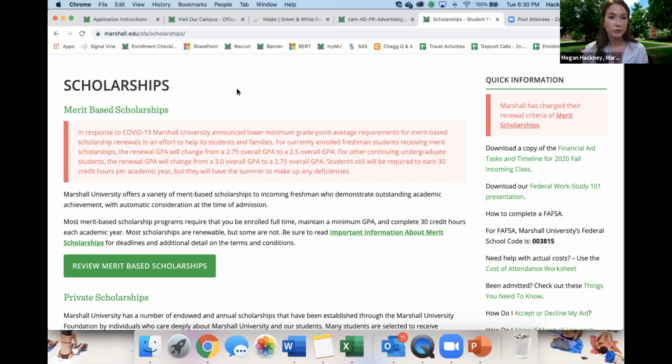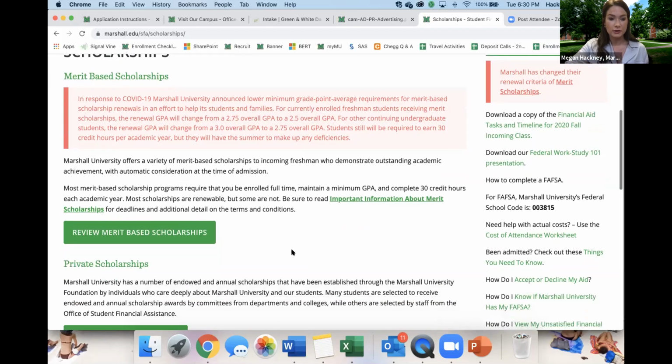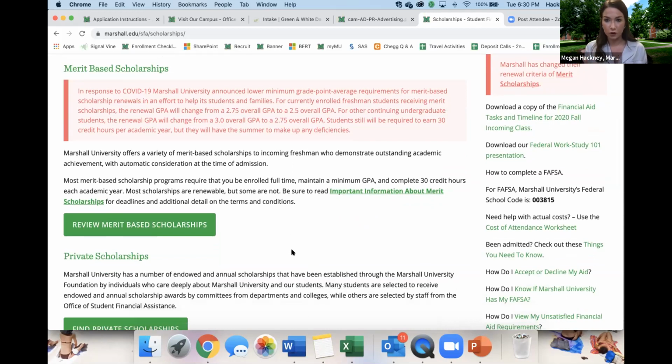If you have already completed an application to Marshall University for admission and we have your transcripts on file, you are automatically considered for any merit-based aid. So there's nothing additional that you have to do to be in consideration for these. If you meet those requirements for whatever tier it is, then that scholarship is automatically yours.